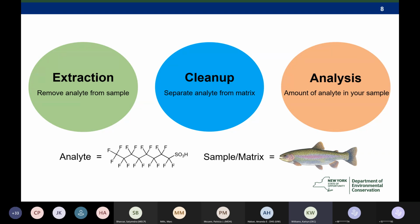Unfortunately, we don't yet have an instrument that we can just take a chunk of fish and put on the instrument and spit out a number for how much PFAS we have. So we have to do some manipulation to the sample to get it where we need to be. And that first step is to remove the analyte from the sample. Then, once we've done that, we remove all of the other stuff that we removed along with our compounds of interest. We separate the analyte from those other compounds to make it nice and clean and pretty for our very expensive analytical instrumentation, which will then tell us exactly how much of that analyte was in our sample to begin with.